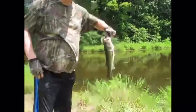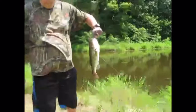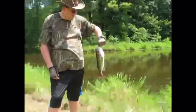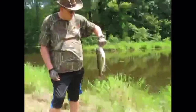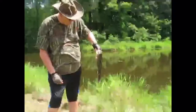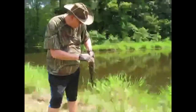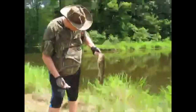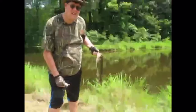Oh my goodness, guys. You will not believe this. Look at this bass I just caught. Throwing a top water coming right underneath some hydrilla, and he just exploded out of there and hit my top water. Probably about 1.5 pounds, largemouth. Biggest bass I ever caught. That's my personal best. That's awesome, guys.